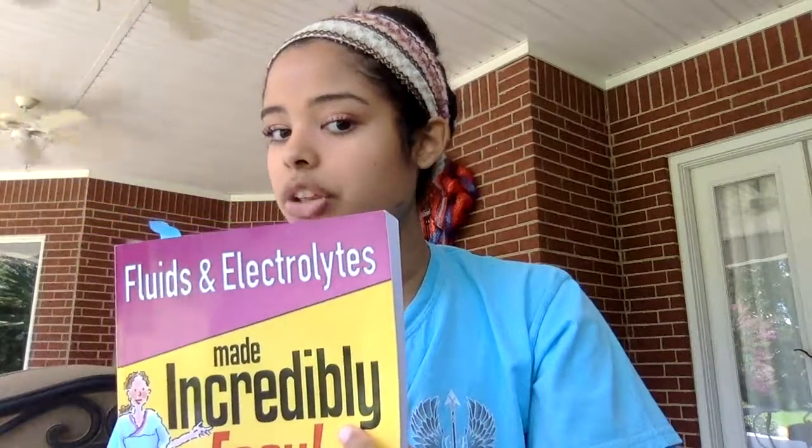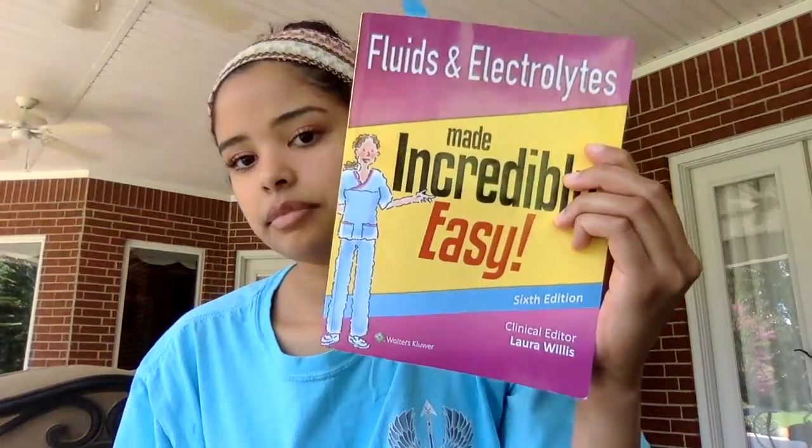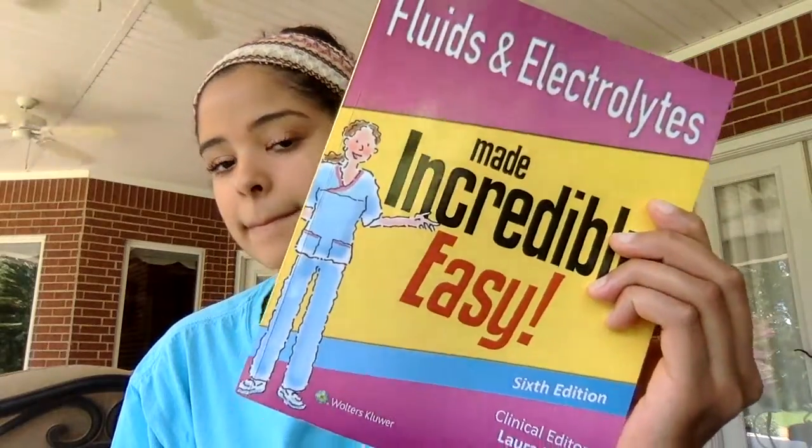I got this book from Amazon. It's called Fluids and Electrolytes Made Incredibly Easy. That book really helped me get through that first test, and it literally has everything you need. It's written by nurses, so it gives you a nursing perspective. It tells you about fluid imbalances, electrolyte imbalances, and acids and bases, and it literally breaks it down.